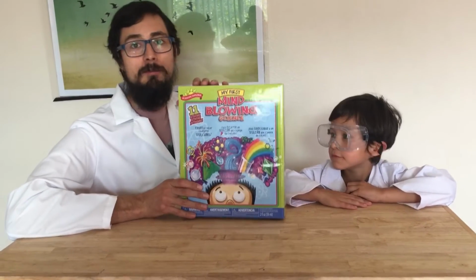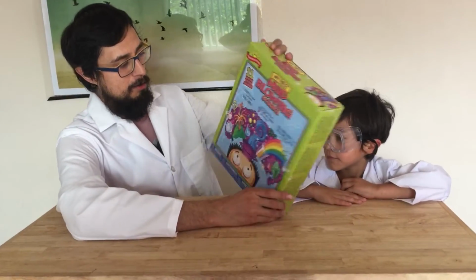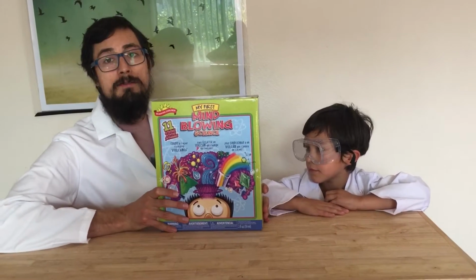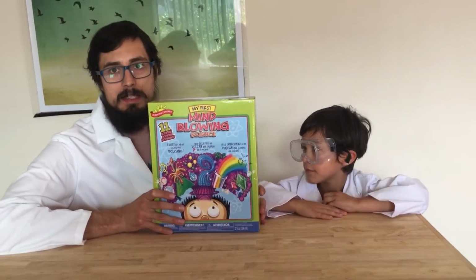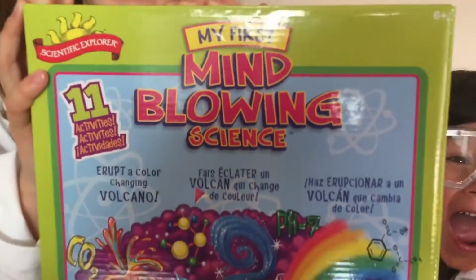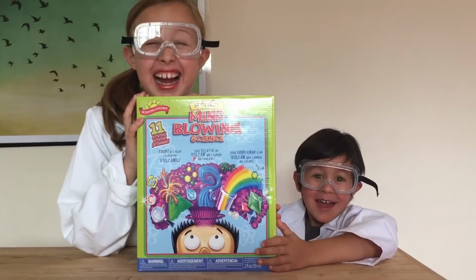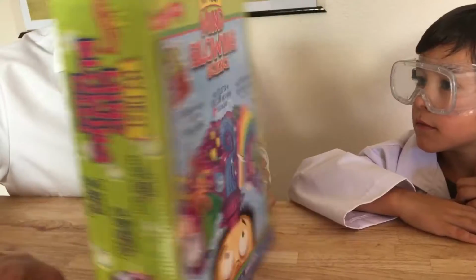So Amazon.com told us to buy this thing on our recommendations for Christmas for our kids. It's called My First Mind-Blowing Science Kit. It's My First Mind-Blowing Science by Scientific Explorer, a subsidiary of Alex Brand's Toys. Here's the back.